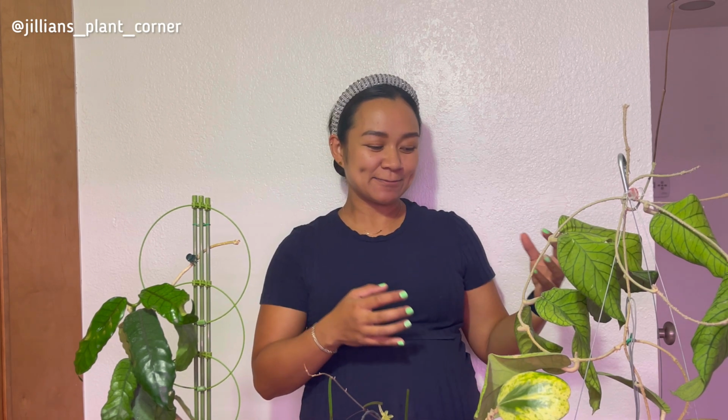But all in all, all 5 of them are growing in semi-hydro system or passive hydro, meaning I'm not using soil on any of them. So there's pon, there's a mix of pon and LECA because it just happened that way. LECA and then pon. So the first one I want to share with you guys is this plant.